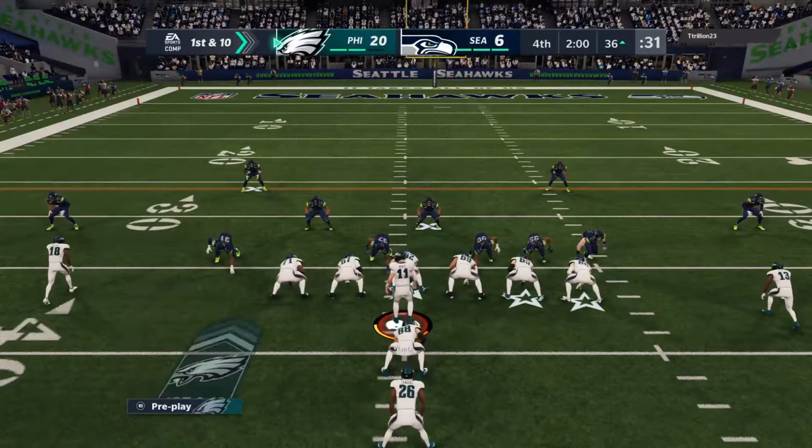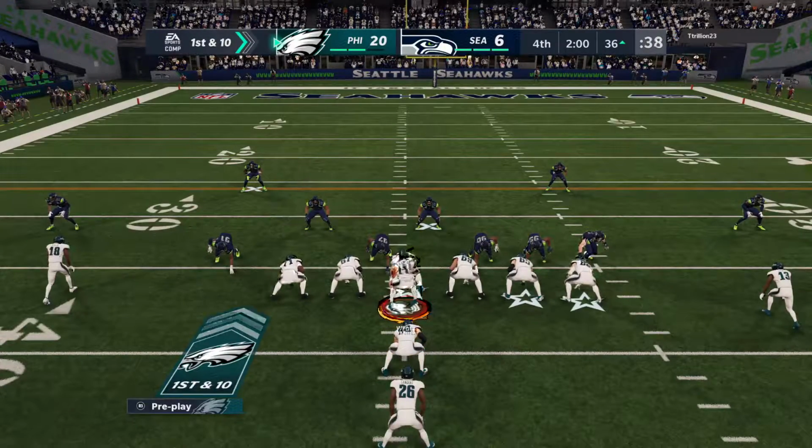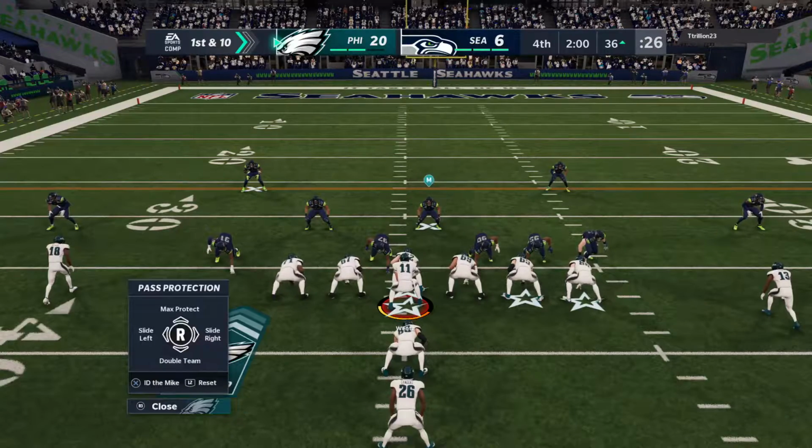So it's Eagle football here as we get you reset. And you'd have to figure they're just looking to burn these final 2 minutes away and get out of here with a victory.